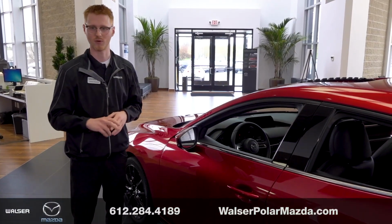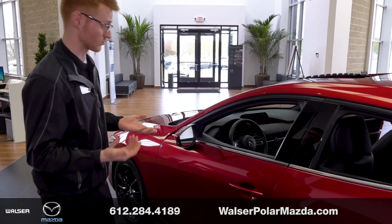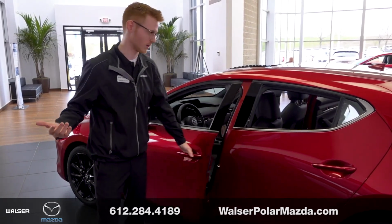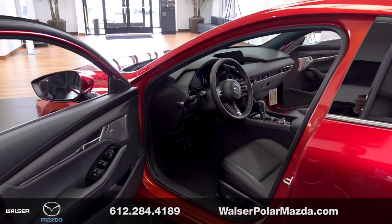So you kind of have a double safety measure there, so you don't run into anybody. And what's really cool, my favorite thing here, is on the new ones they remove the button on the handle. You just put your hand in there with the key on you and the car unlocks automatically. So it's even easier to get inside the car, which is really nice.